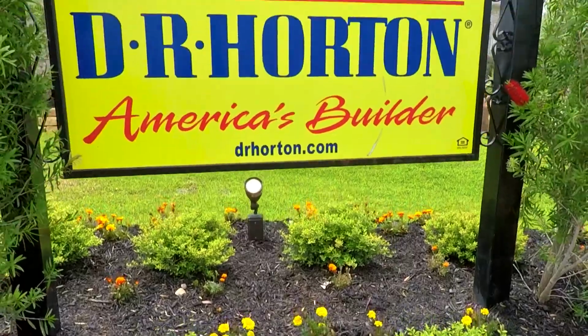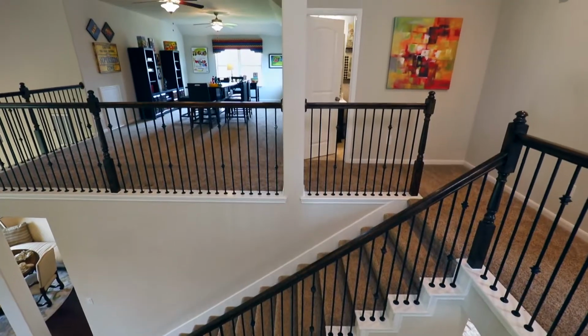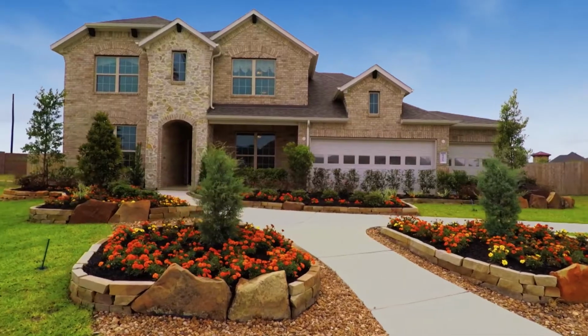Open the door to something new. Visit D.R. Horton at Ventana Lakes and experience affordable home ownership in a remarkable community.